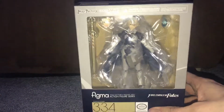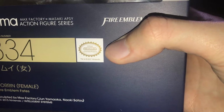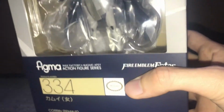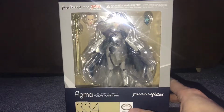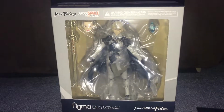One thing with Nintendo merchandise is you want to look for the Nintendo seal of the official Nintendo licensed product. I have seen some bootleg Figmas at conventions, and if you see one that's much cheaper than it should be, look for that sticker, make sure it's a square. That will be the legit product. Okay, so let's open her up and see what she comes with.